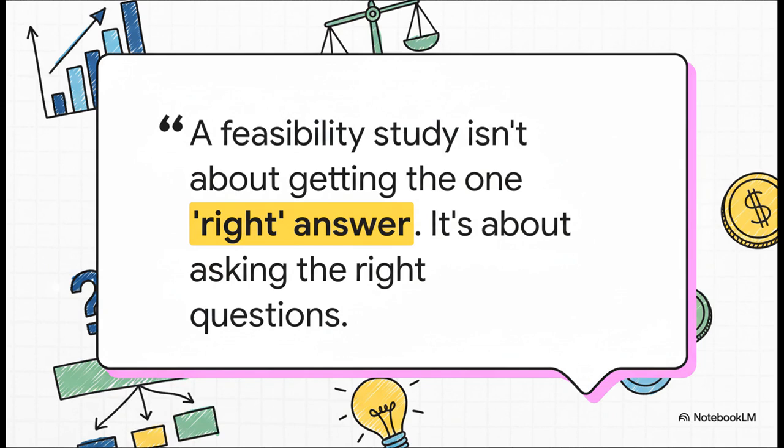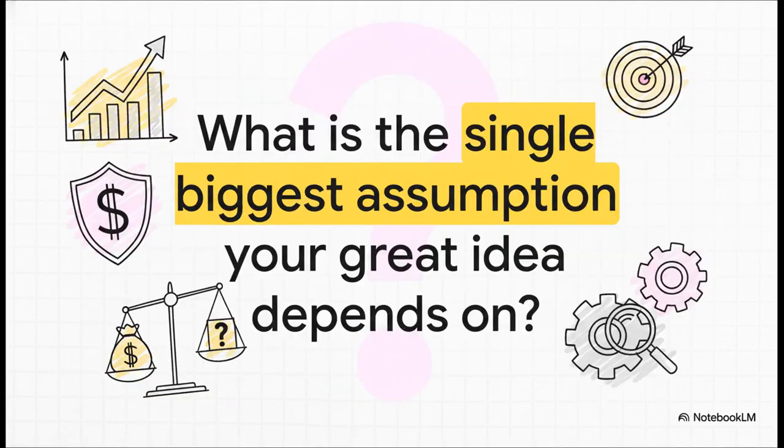And that really gets to the most crucial point here. A feasibility study isn't about finding a crystal ball or getting one single right answer. Its real value is that it forces you to understand the right questions to ask. It gives you a roadmap, it shines a big spotlight on the biggest risks, and it gives you the confidence to move forward, or maybe the wisdom to walk away. So that brings us to the final question. And this one's for you. Think about your own great idea. What is the one single massive assumption that the whole thing hinges on? The real takeaway here is to use these tools to find that assumption, to test it, and then you'll know if you're really ready to fly.